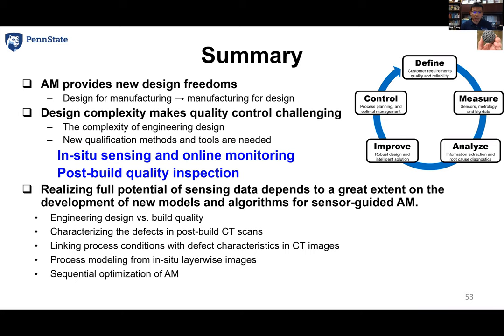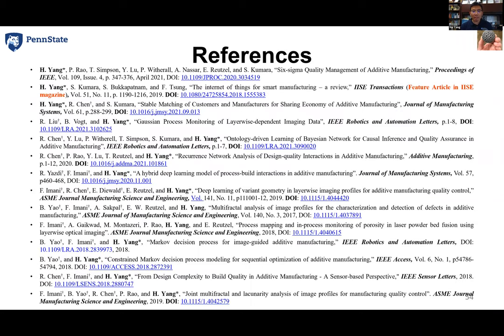And so DMAIC can be extended to incorporate advanced sensors. We can study the design and build quality relationship and interactions, and characterize the defects, linking process conditions with defect characteristics. And then we can also do process modeling and sequential optimization. So these are all the references related to this talk. If you're interested in some of the topics, please feel free to refer to those papers.